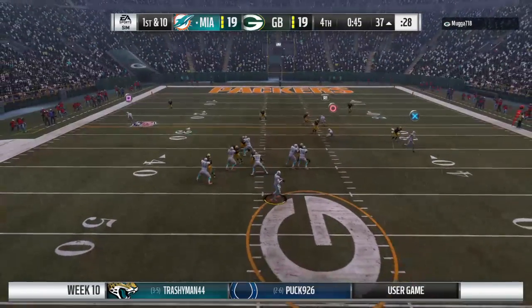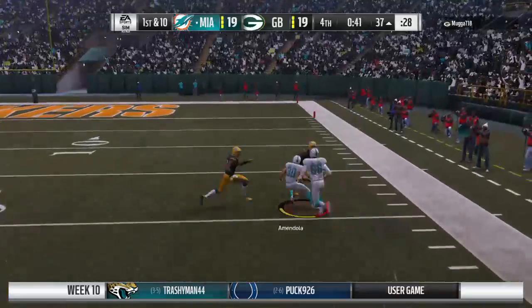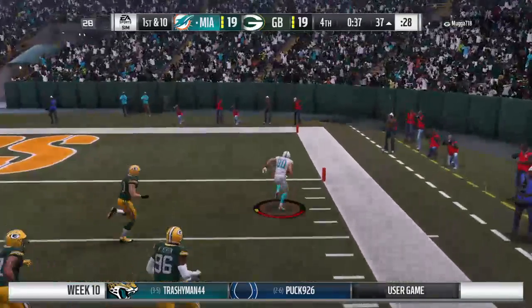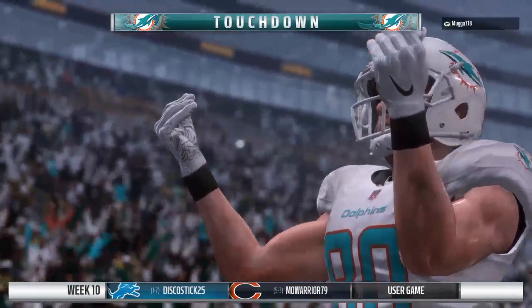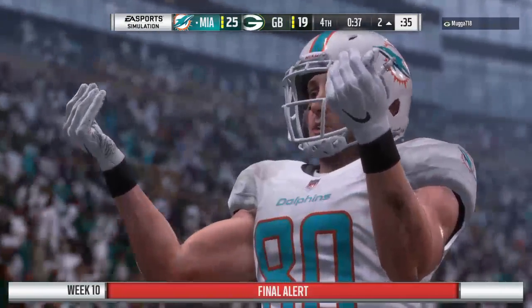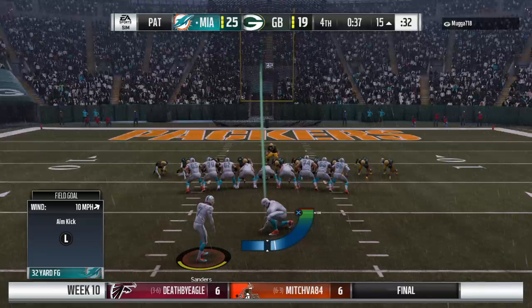Now Tannehill. Flexing his muscle at the 30. It's caught outright. Amendola still on his feet. And that's a touchdown as they've broken our tie here in the final minute of the 4th. I don't know how many more of these my heart can take, my man. I just don't know. Another big touchdown late in the game.